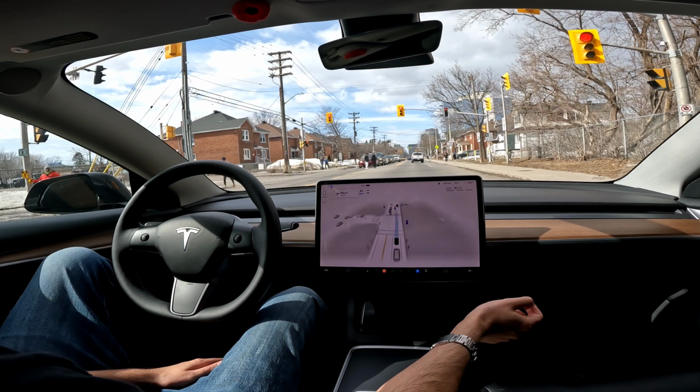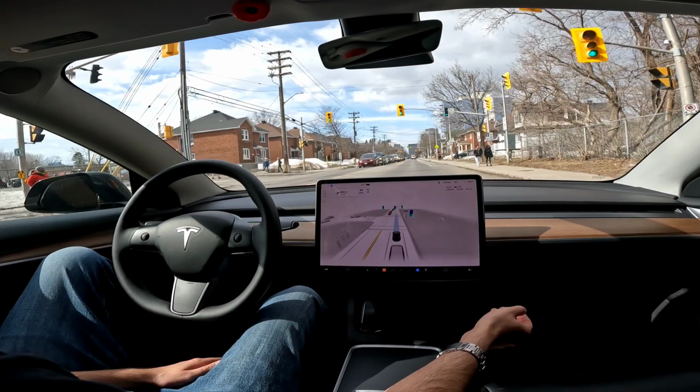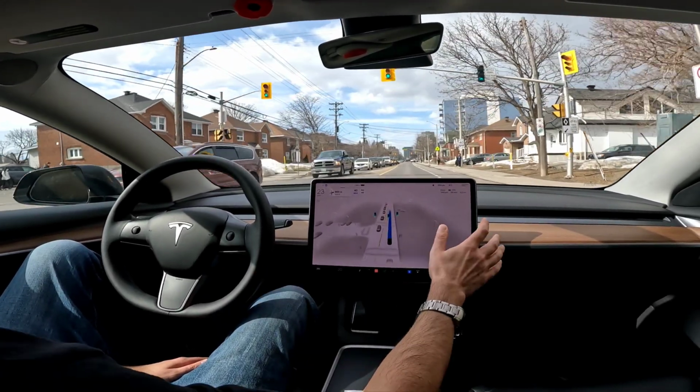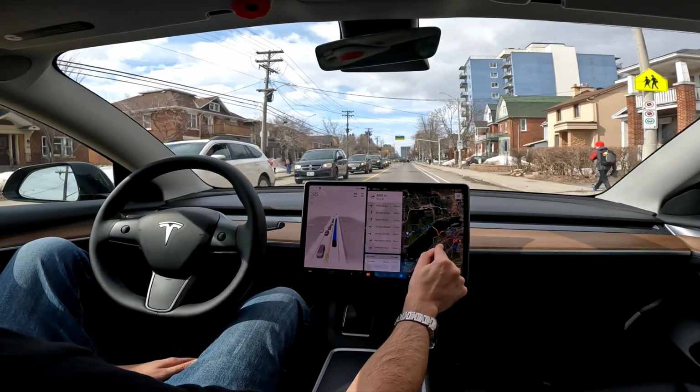Interesting that it didn't stop for that. Would it have just crashed into that car? I mean, I would love to say no, but it required a takeover regardless. Carrying on though, a lot of red light runners. Perfect. People with no patience.